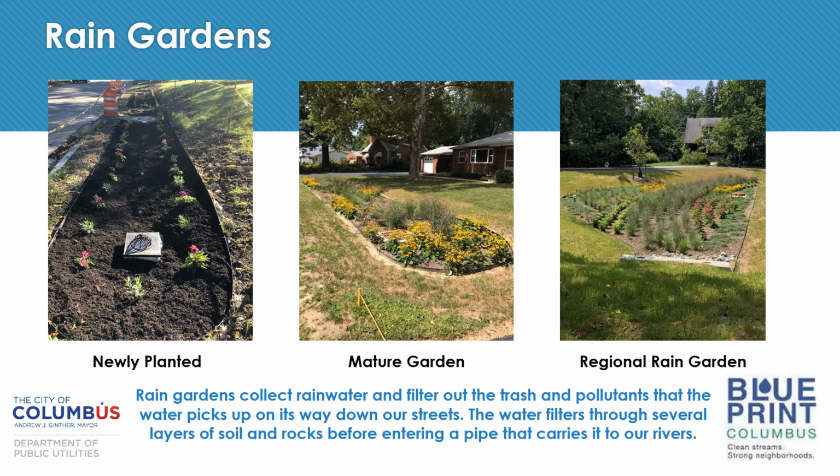These are some images of some rain gardens that the Blueprint Project has recently installed in the Clintonville neighborhood, which was our first neighborhood that we implemented this in. The water filters through a lot of different levels. We include native Ohio plants in these. They require minimal maintenance, although the city is responsible for performing any maintenance on these gardens. And so what we're hoping is not only do these address the issue of sanitary sewer overflows and making sure that we're keeping pollution out of our rivers, but also that they become attractive amenities in a neighborhood.